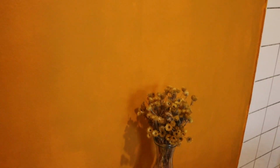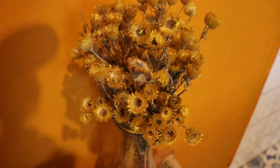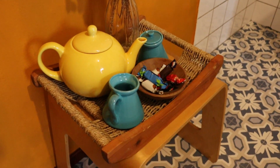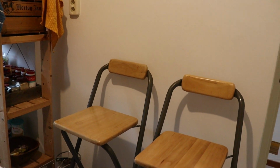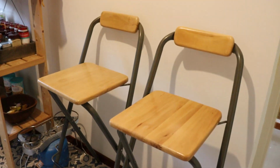An update on our yellow wall. So it's looking pretty good, or maybe we're just getting used to it. Right now we've got this little stool set over here with these flowers, which I actually brought with me from Zambia. I've had them for forever. They're dried flowers and they just go perfectly in the room. And we've got our teapot and just a few other little things over there. We do plan on having a bar counter over there. We do have the chairs already, but we still have to make the counter. So for now, the chairs are sitting over here.